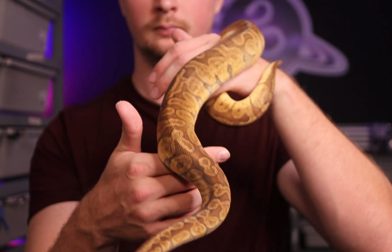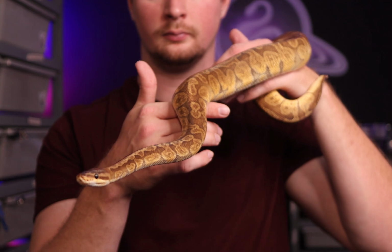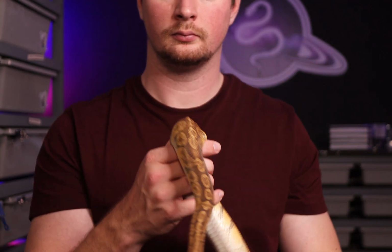And then the last group, for the investment level, 5 females, 2 males, 7 snakes in total at an average price of $2,500 means that you would be investing in snakes $17,500. Now, the thing that I think is really interesting is the investment does have the highest price tag, but realistically, it's not that much higher than the other ones.